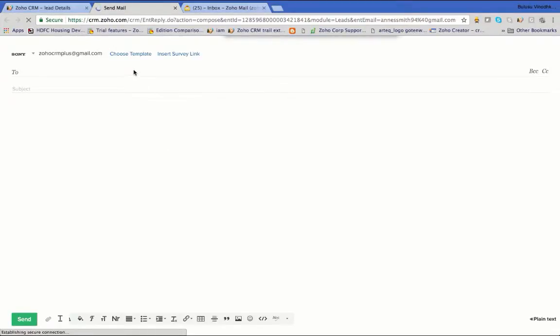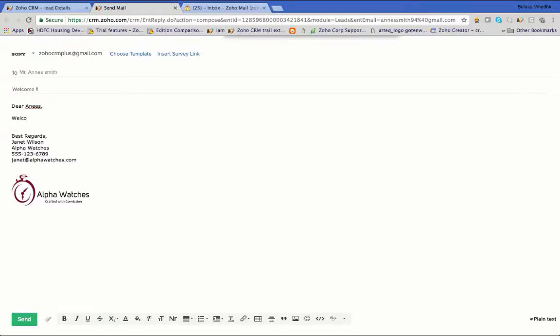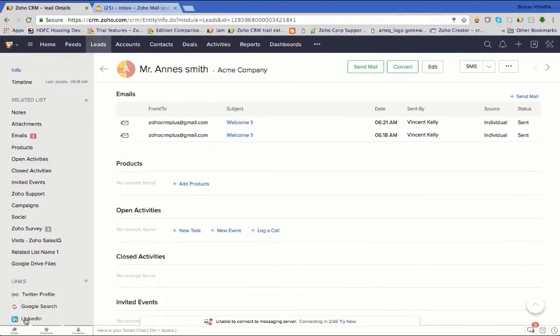I click on send mail button. I send an email with the subject name welcome, along with the content. Dear Annie, welcome to Zoho. We will contact you shortly. When you click on send, email is sent, and your emails, whatever you send from Zoho CRM, will be displayed under email section.